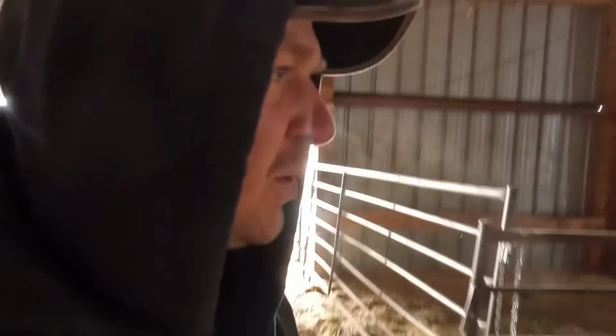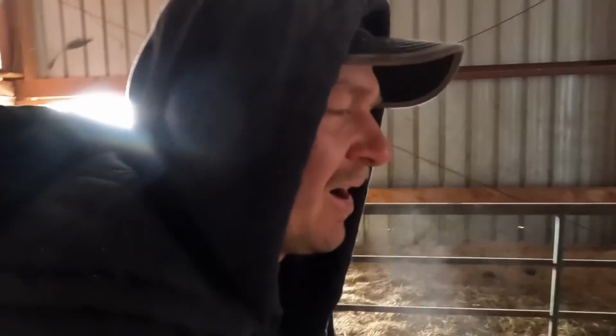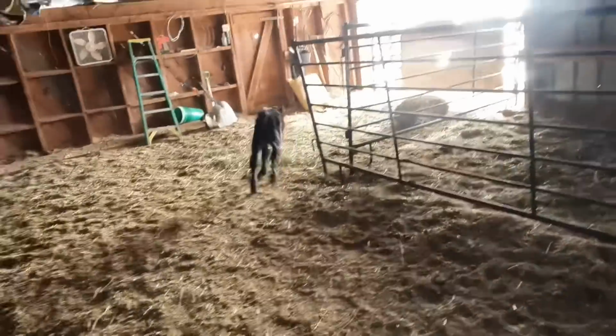We found a home for both of those little bottle calves we had. You guys saw me graft the one onto a mother. That was 21. And then the other one, we put on another cow. I don't quite remember the story on her. But now we've got this little bugger. His mom is just kind of an old cow and she dried up, had no more milk. So we're bottle feeding him until we can find him a new mother.